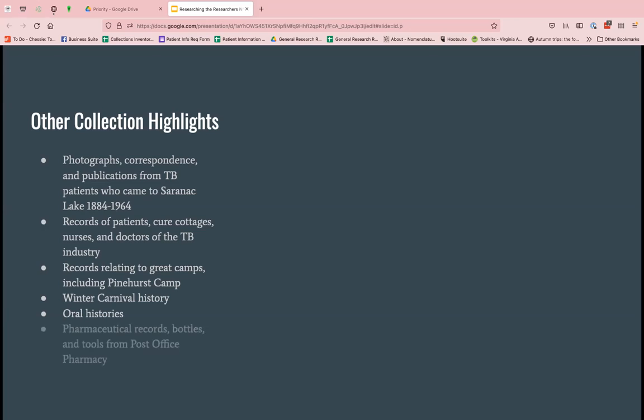And then finally, another fascinating collection of materials, I think, is from the post office pharmacy. This is a huge collection, so we're still working on getting it in order and inventoried, but it includes prescription records going back to the late 1800s from a variety of independent pharmacies all over Saranac Lake and Bloomingdale. At the peak of the TB industry, there were about 13 of them, and as they closed one by one, they gave their records to each other. And so Post Office Pharmacy, being the last remaining independent pharmacy, basically accumulated them all.